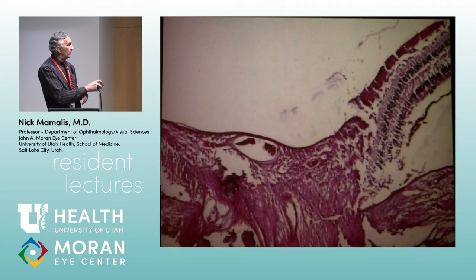All right, and here we can see again, that's calcium. See that right there? Calcium, calcium. Those are drusen buried in there.